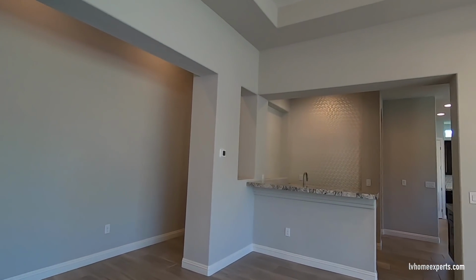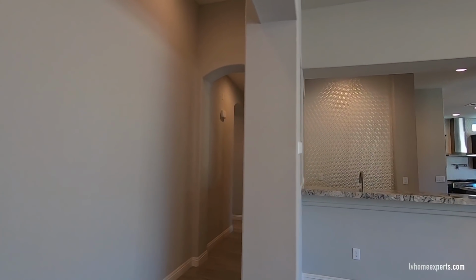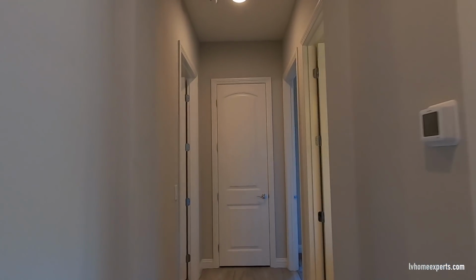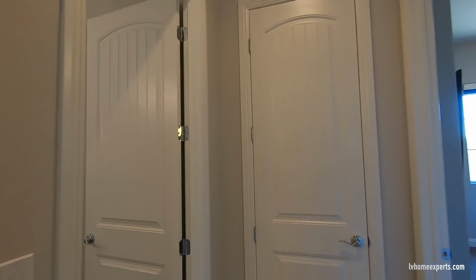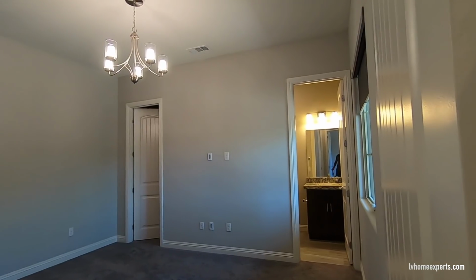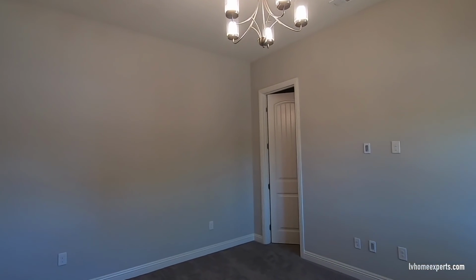You do have a nice little bar area here, but we're gonna come down this way first. Ceilings are 10 foot down the hallway. We're gonna turn left. We're gonna take a look at a couple of these rooms down here. Okay. So we'll start here all the way to the left. So this is a junior suite. Now this junior suite is a pretty decent size. Looks to be about 11 by 13.